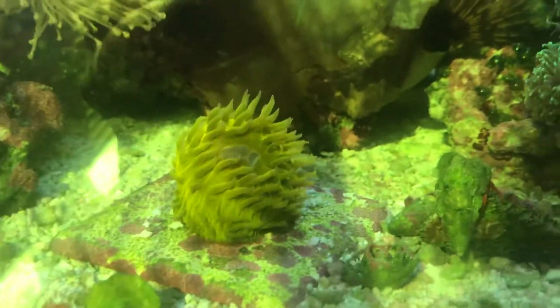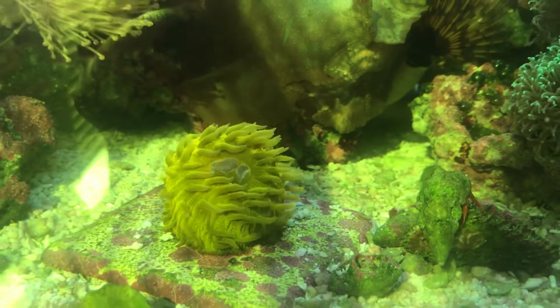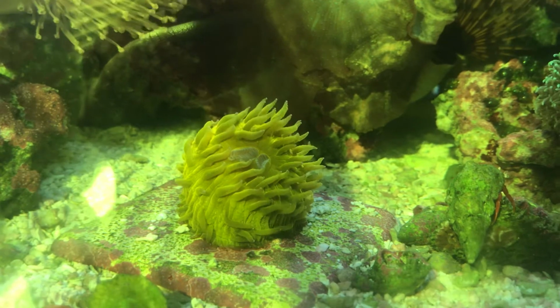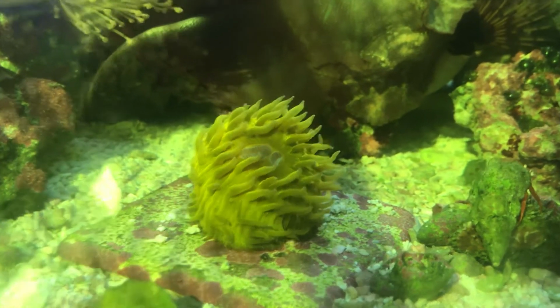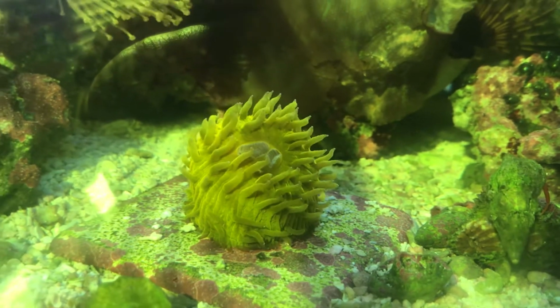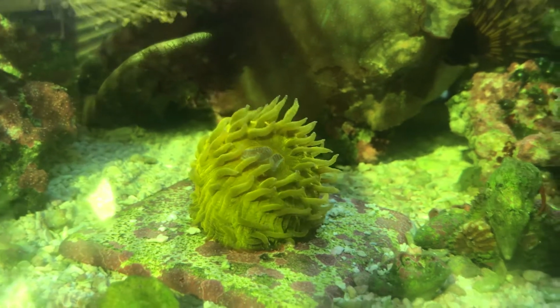In the front, I almost missed it, I have a plate coral. I live in Canada, and this guy actually came from my LFS, and he was from the University of Guelph marine biology program. So I'm pretty happy to have him in my tank. He's super bright in the nighttime.